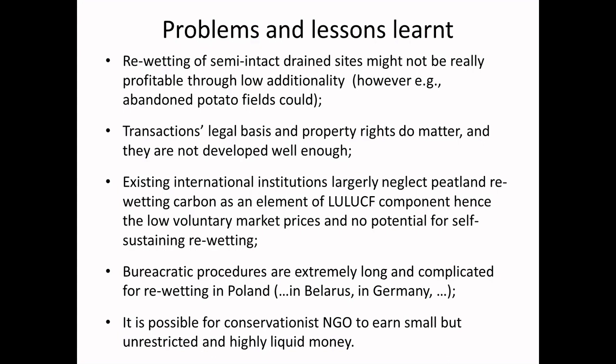However, on the positive side, we can conclude that it's still possible for a conservationist NGO, not a big one like OTOP, to earn small but unrestricted and therefore highly liquid money. And many organizations are lacking such funds which you can normally spend on whatever you want, which are not contracted or prescribed in the budget or whatever. They are like pocket money.